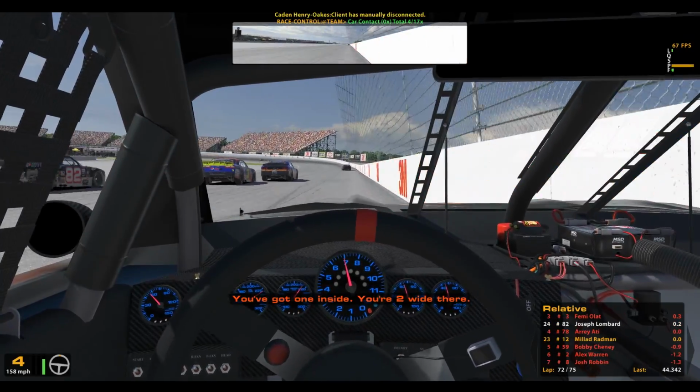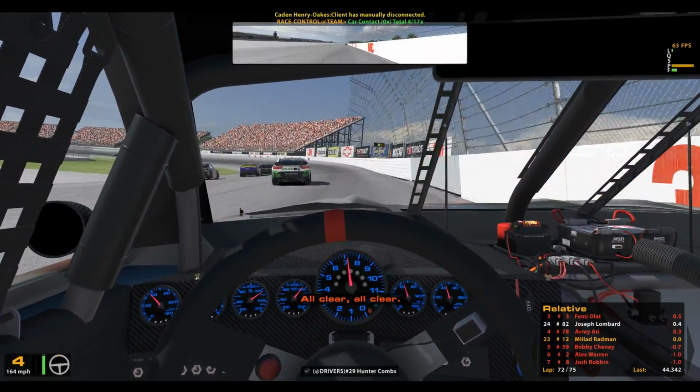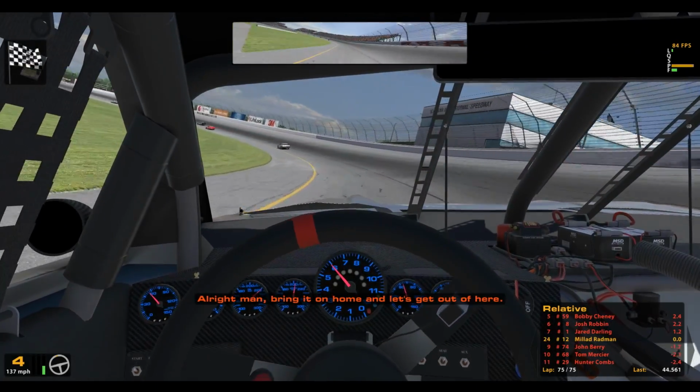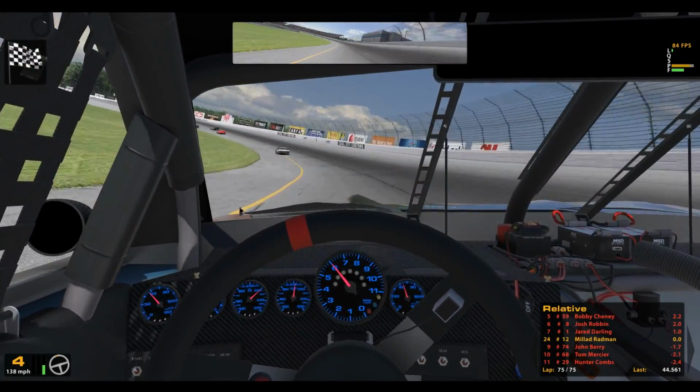Later in the race, I love Freddie and Femi. Freddie and Femi, they're battling side by side for 2nd place, and Freddie, he really... I'm just trying to stay out of the way, man. I'm not trying to wreck anyone or the leaders. I'm just trying to stay out of the way, as that was really close.